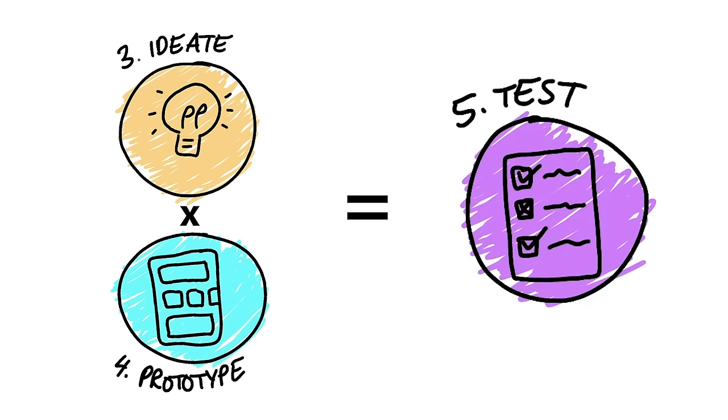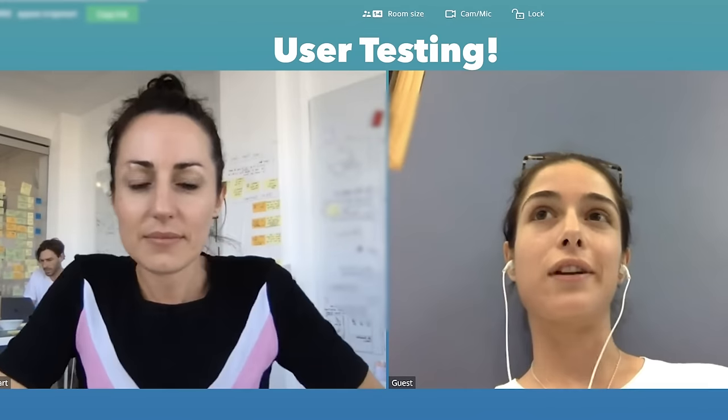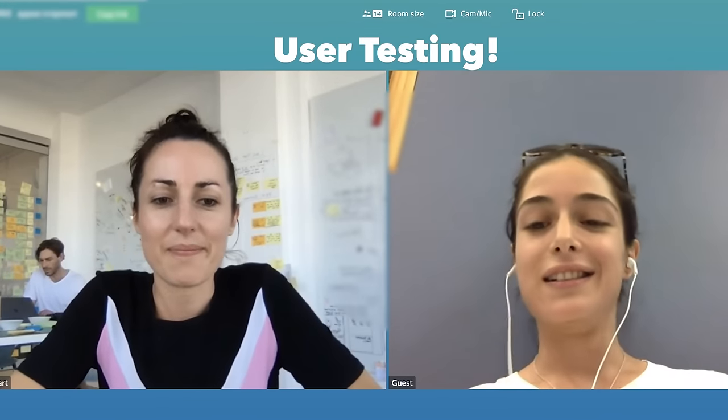And in the test phase, you're taking your prototypes, the prototypes that are based on what you created in the third step and fourth step, and now you're onto the final step where you're testing with real people. And these real people are selected based on what you learned in step one, empathize. Essentially these real people are going to use the product and you're going to get feedback from them in real time based on what they're using.